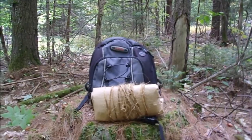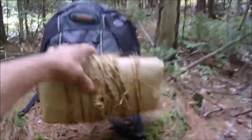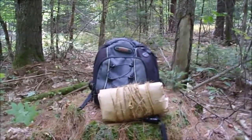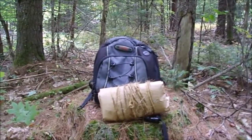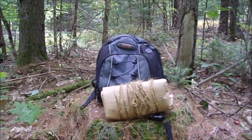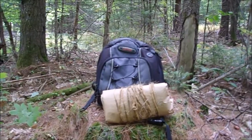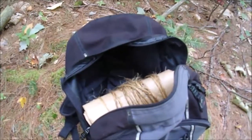This is my tent packed up. Not much at all. I left the twine on the corners connected, so if I'm setting it up in the same configuration, it takes just a matter of minutes and I'm good to go. This obviously fits in the pack. Hardly even notice it.